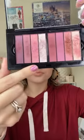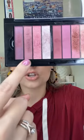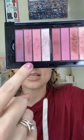Okay, so I'll start with the cools first. So let me actually show you. These ones are the cools right over here. So these are what we're going to start with. I'm going to start on the outer corner of my eye with a little bit of a darker color. So I'm going to go with this medium toned right here. That's the one I'm going to start with. And I'm using this big fluffy brush. Let me show you. Okay. So I'm going to put just a little bit on this outer part of my eye.